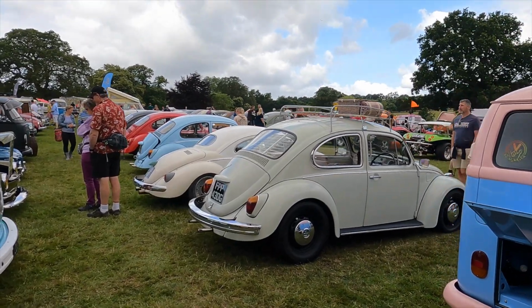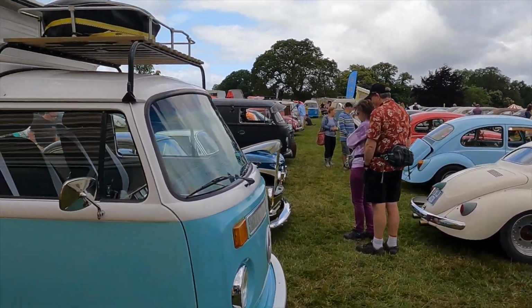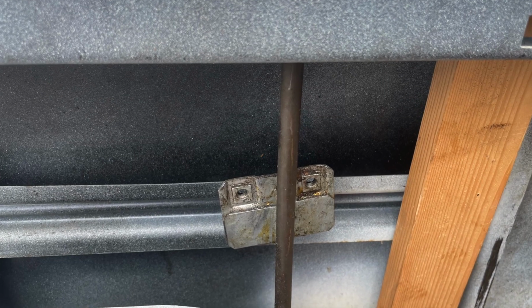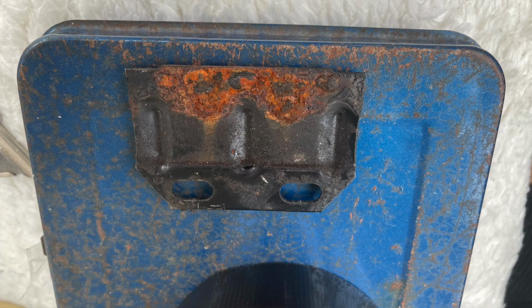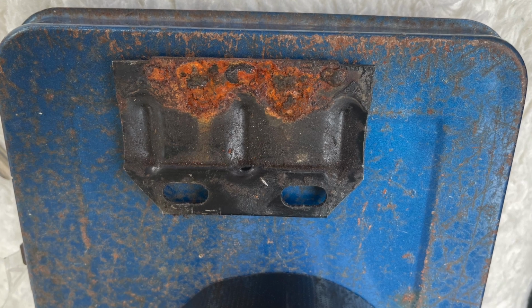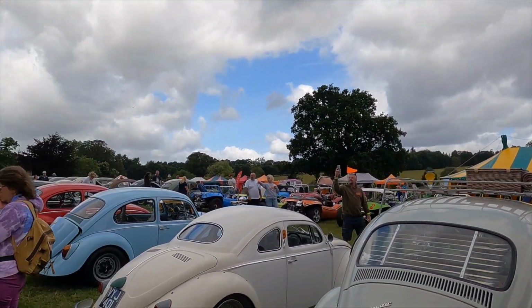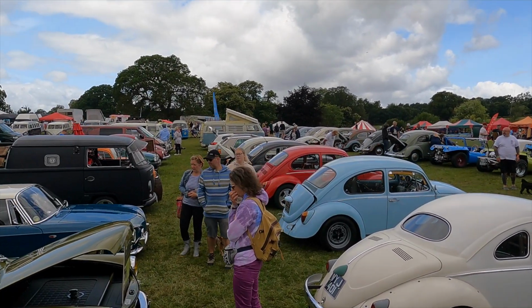Unfortunately, the window of my van has decided to drop down. I managed to get it up, but there's still a gap, so I need to have a look at the runners inside there when I get home. I brought some duct tape just to stop it leaking. Just to give you a higher view of this.